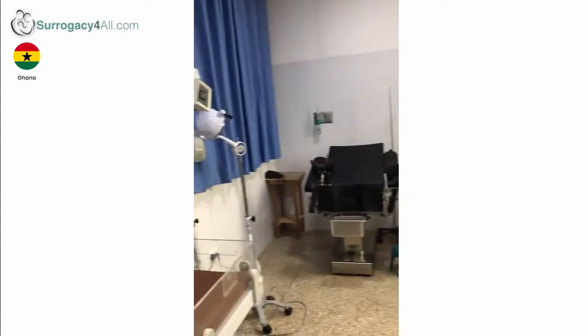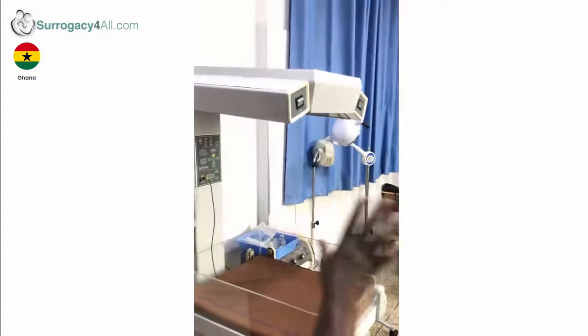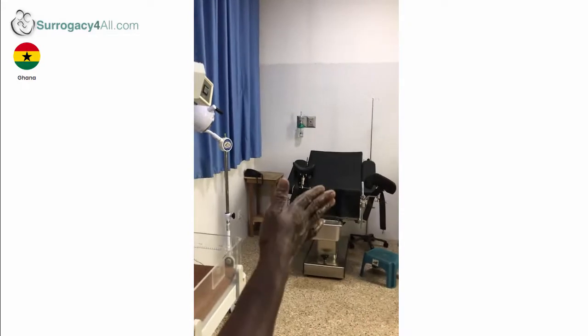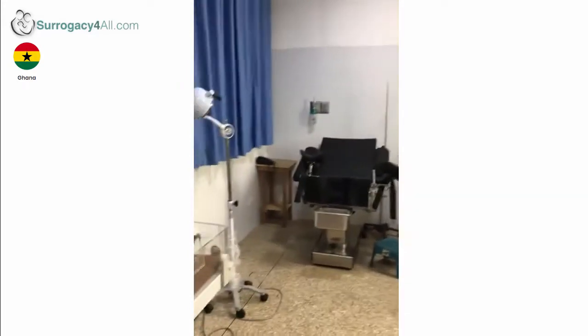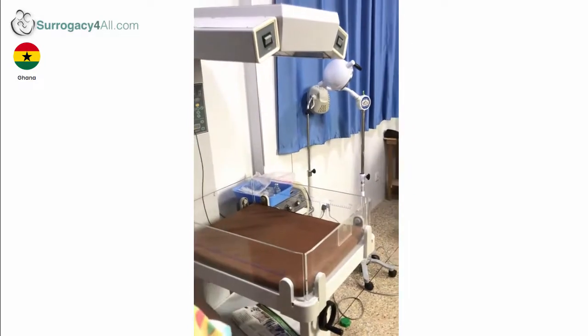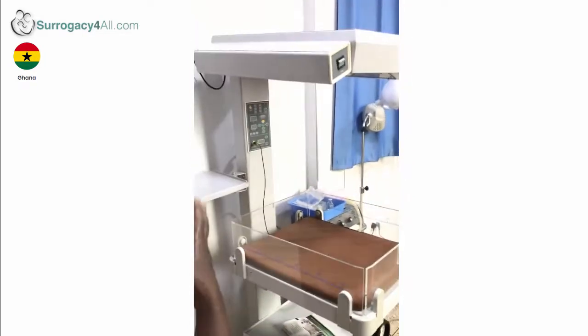Okay, I will stay out so I don't get anything. We have 2 delivery beds and a cot with a radiant heater. After the baby is born, you put them in here to weigh them and test them. If the baby has a problem, then we send the baby to the NICU.